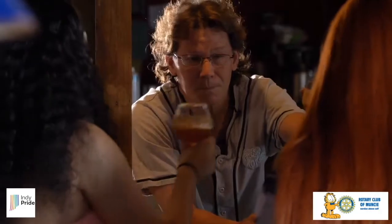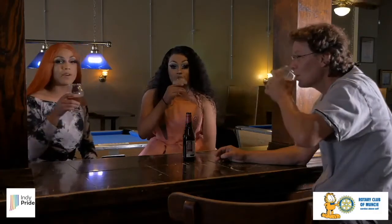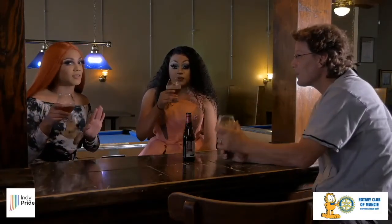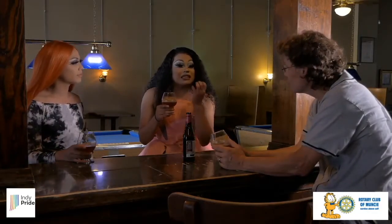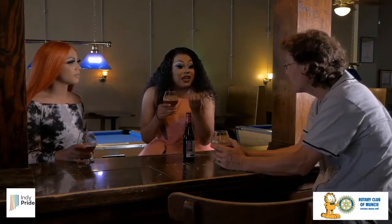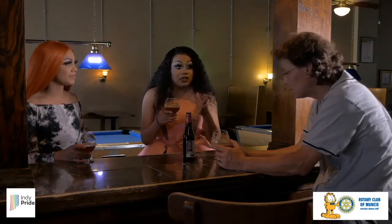Lovely. Cheers. Cheers. It's the perfect mix of sour and sweet. It's a very great in between. Yeah, it's not like too sour. I was expecting something like it will make my tongue like Sour Patch Kids. Exactly. But it's not too much.